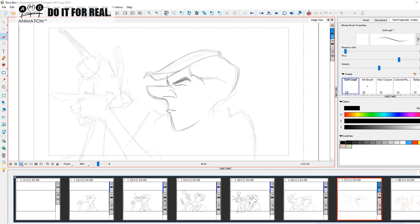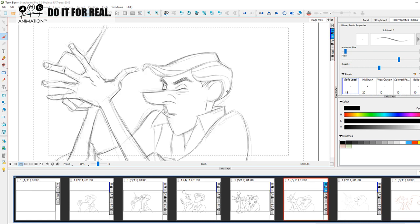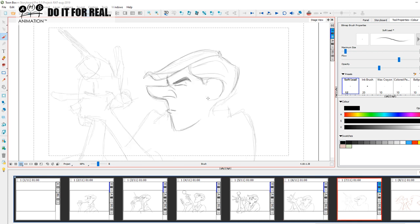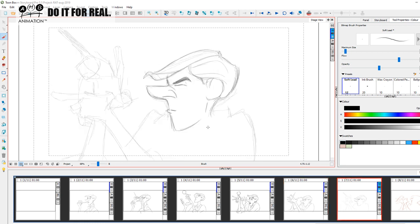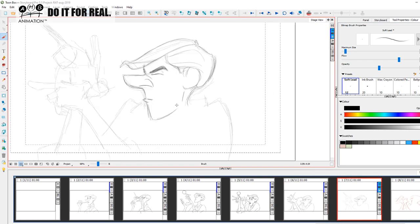But then of course there's also execution. I would have said this would have been another example of a mixture of the law of pose-to-pose animation and straight-ahead animation. So I believe he might have done a straight-ahead pass, particularly with the hands, and then afterwards he would have gone in and really refined those poses.